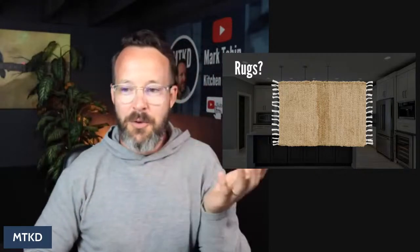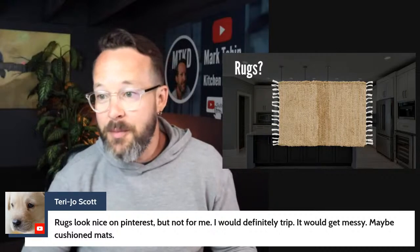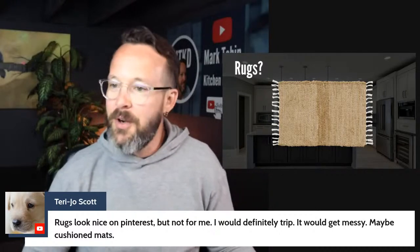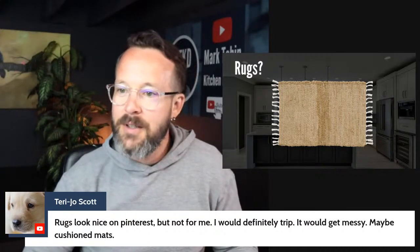Maybe that should have been the poll tonight on whether or not you should have a rug in your kitchen. Let's just see what you're all saying about it. Rugs look nice on Pinterest. Not for me. I would definitely trip. Yeah. It would get messy. There you go, right? Maybe the cushion mats. Yeah, the cushion mats, maybe, but I don't know.